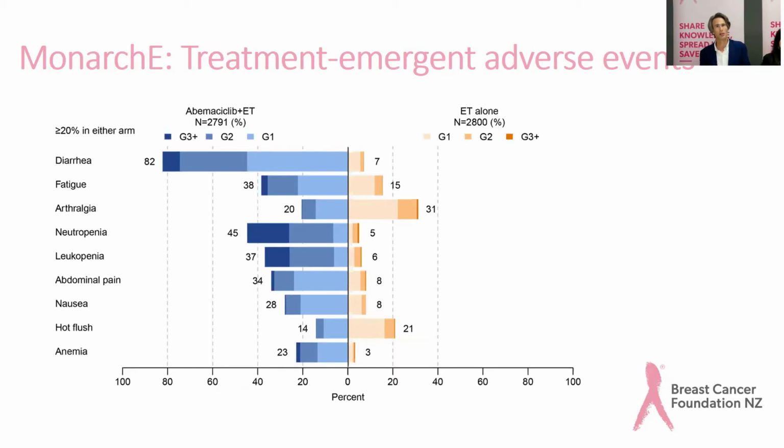Interestingly, there was less aromatase inhibitor type side effects in the patients also receiving abemaciclib, including less arthralgias. And one of the theories for that was because perhaps these new emergent side effects associated with abemaciclib was perhaps masking or dampening down some of the typical endocrine side effects from the aromatase inhibitor.